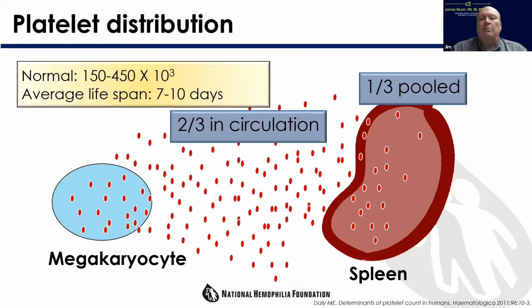As far as platelets in the blood, there's about 150 to 450,000 in the normal blood draw, and they have a lifespan of about 7 to 10 days. When you think about blood at any one point in time, as far as platelets are concerned, about two-thirds are in your circulation. The other third are pooled in the spleen, because the spleen is necessary to break down platelets that are no longer needed, ones that have come to the end of their lifespan, ones that look damaged, and ones that may have formed a complex with von Willebrand's factor. Platelets themselves are manufactured by megakaryocytes in the bone marrow.